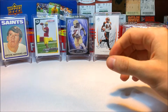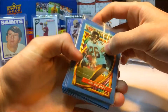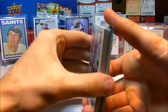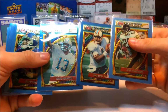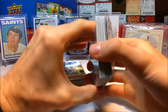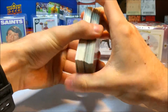I have a couple other sets that I'm going to show you. I don't really know if they have any value. Maybe you guys can tell me. So I stumbled across a bunch of these '94 Topps Finest. None of them are refractors, but a good stack of '94 Finest there. We got Rod Woodson, Warren Moon, and Dan Marino as the key players from that set that I have. But I'm probably going to sell this off as a lot. Not really sure what they're going for, or if there's a market for '94 Topps Finest for football.